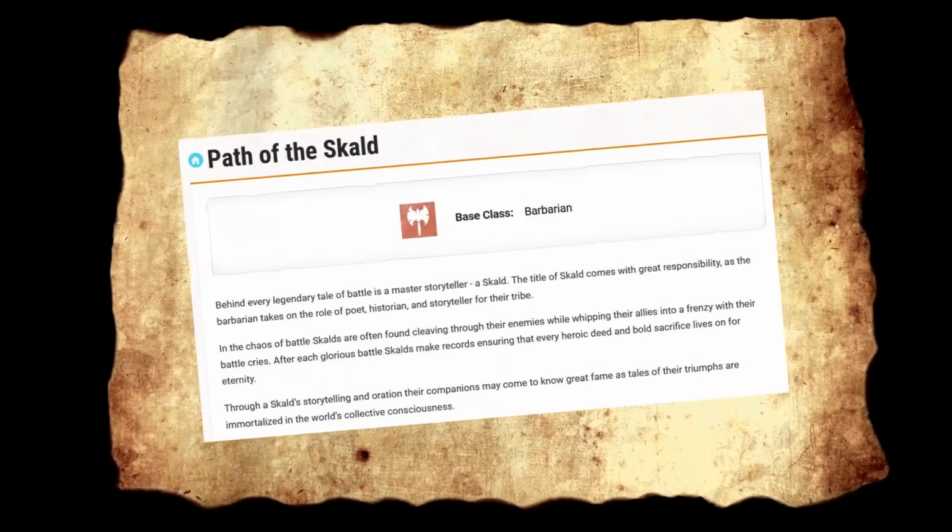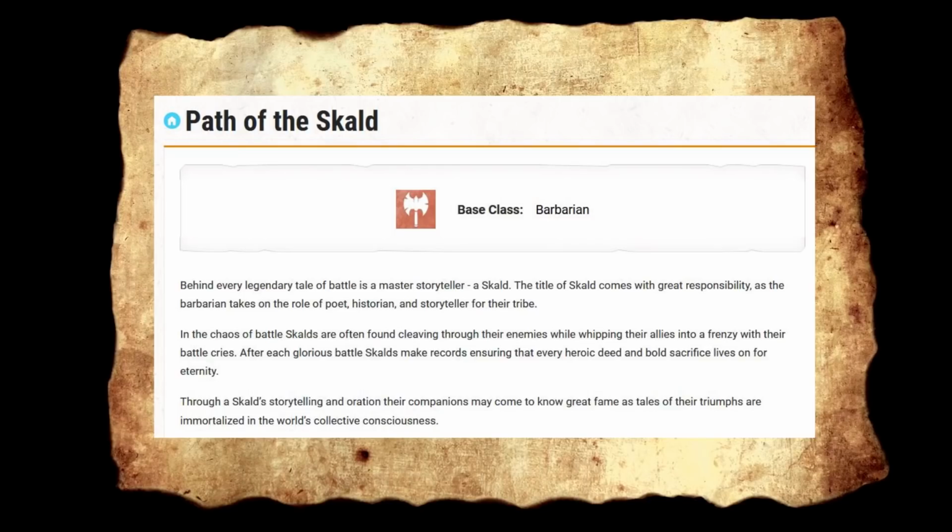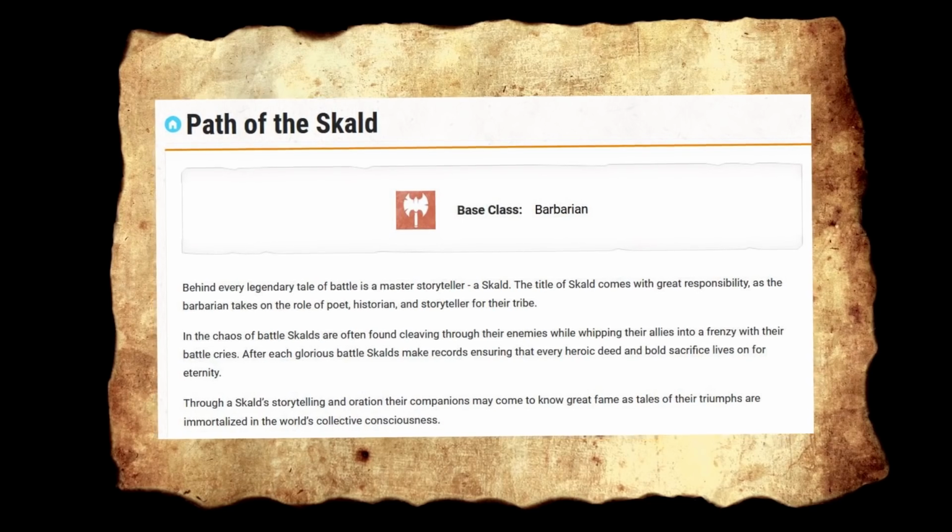Behind every legendary tale of battle is a master storyteller, a Scald. The title of Scald comes with great responsibility, as the Barbarian takes on the role of poet, historian, and storyteller for their tribe. In the chaos of battle, Scalds are often found cleaving through their enemies while whipping their allies into a frenzy with their battle cries. After each glorious battle, Scalds make records ensuring that every heroic deed and bold sacrifice lives on for eternity. Through a Scald's storytelling and oration, their companions may come to know great fame, as tales of their triumph are immortalized in the world's collective consciousness.